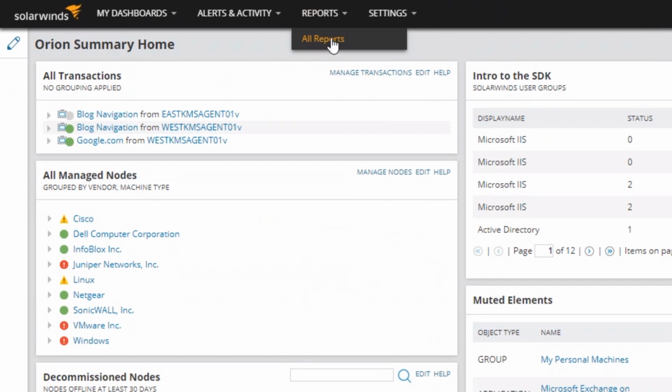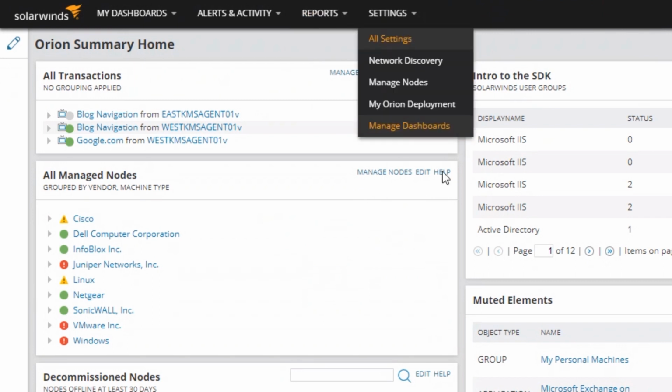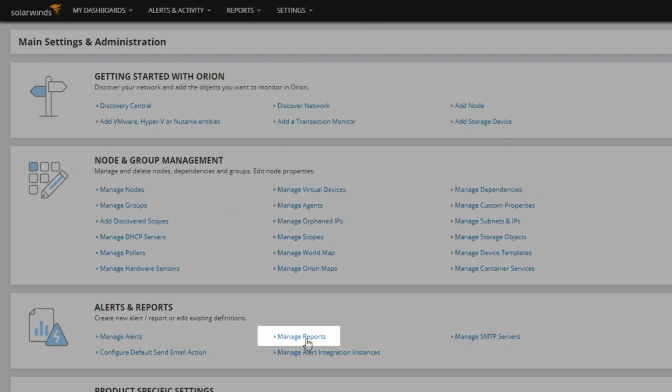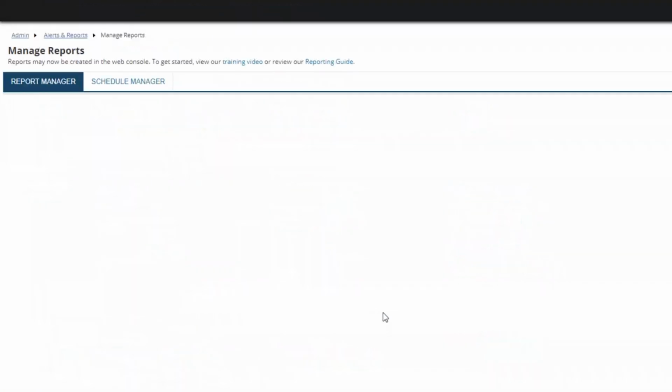And now that they do, I find myself just going back and forth to the old settings pages. So it's a little bit more manageable to me because we want to go into Manage Reports. The Reports menu up here takes you into Viewing Reports, so you still have to go to Manage Reports from there. So we're going to go into our Alerts and Reports section here, and we're going to select Manage Reports.